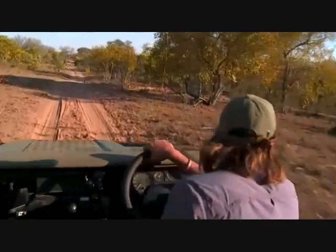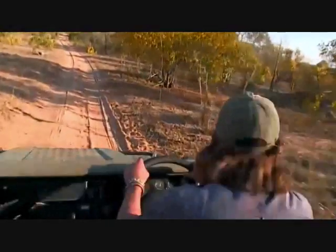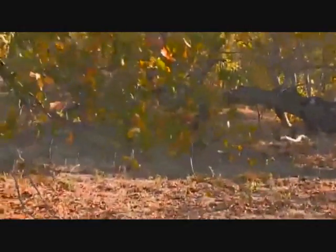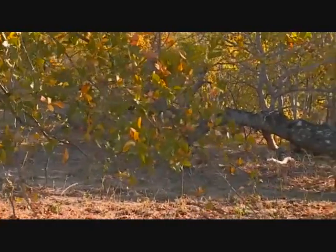Well, it is still quite warm, which means a lot of the other animals are not going to be moving around too much just yet. Oh, hello, you two. Don't move, don't move. One gone. Let me just try forward a bit.